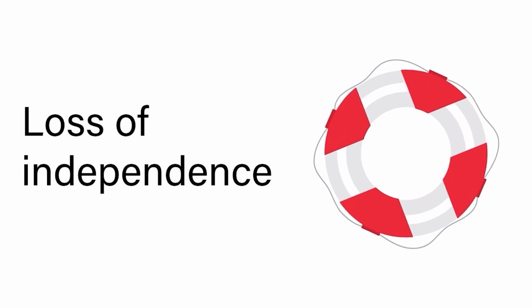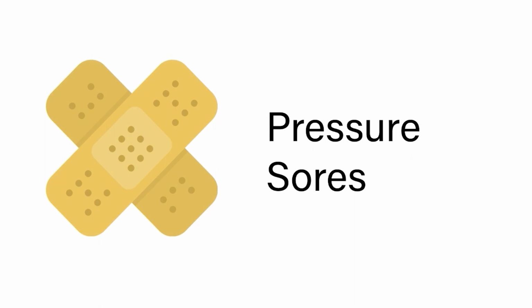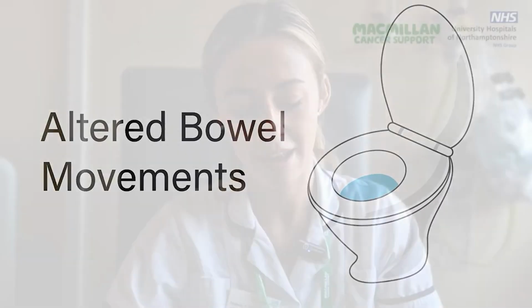Spending long periods of time in bed can also increase your risk of chest infections, developing pressure sores and cause constipation. Engaging in even some exercise and regular movement during your hospital admission can help reduce your length of stay, prevent muscle wastage and will actually help reduce fatigue and improve your energy levels.